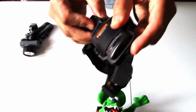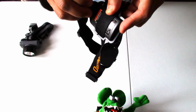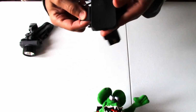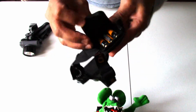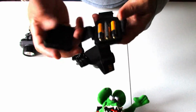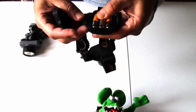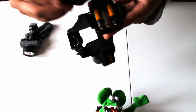So we'll try to see if we can get into that and see what's inside, if it's AA or AAA. I'm pretty sure it says it on the box, but it's just easier to open it. Actually, while we're here, let's do that now. Okay, rubber pad holds the batteries inside, and it takes 3 AAAs. And these are the Harbor Freight brand alkaline AAA batteries. So, little rubber pad.